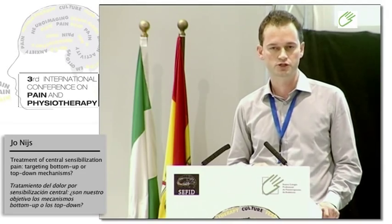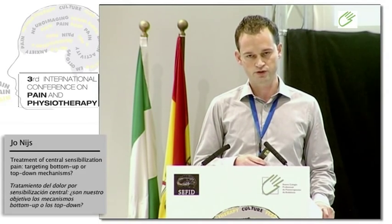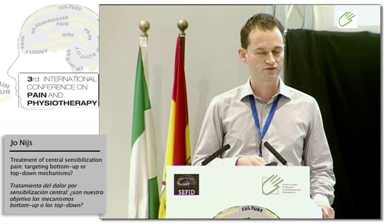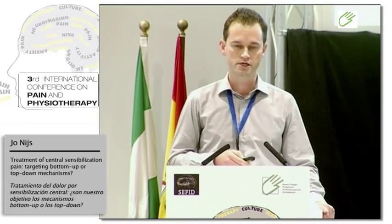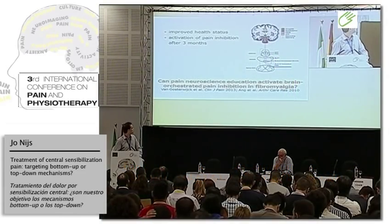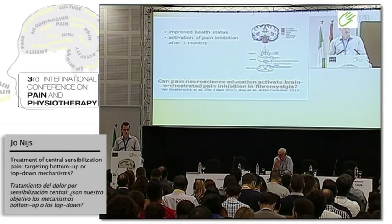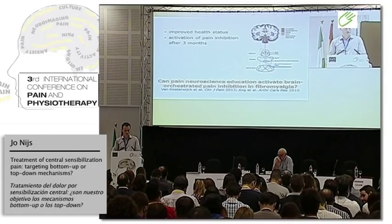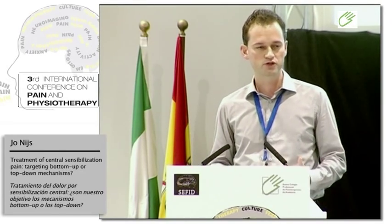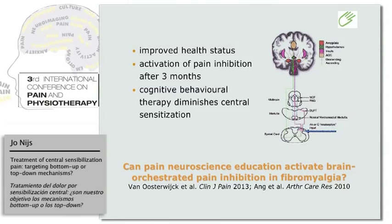Well, of course, there was a lot of research done on the effects of pain neuroscience education. It started off with the work by David Butler and Lorimer Moseley, and there are now some nice trials from Adrian Louw coming out. And we have done a series of studies on that, and probably the most astonishing finding was in this fibromyalgia study, showing that not only the health status of the patients improved in response to only 2 sessions of pain neuroscience education, but there was a small, not a strong, but a small activation of the top-down pain inhibitory action in response to pain neuroscience education, which was not seen in the control treatment group. So this was rather astonishing to see that we can educate our patients and that it will change the top-down pain inhibitory action and will facilitate this top-down pain inhibitory action.